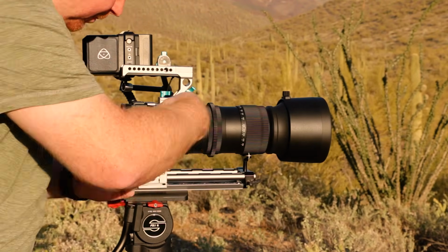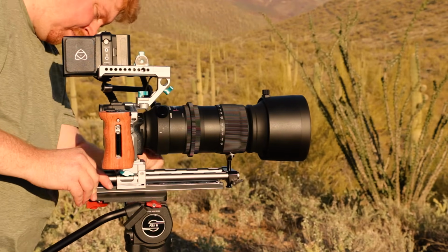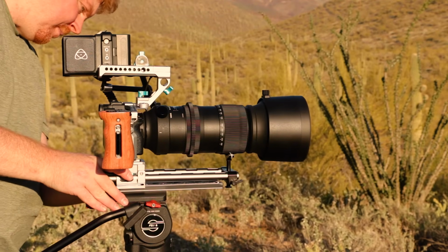After assembling my camera and all of the accessories, I could finally start the camera rolling to capture the landscape shots that I came here to get.